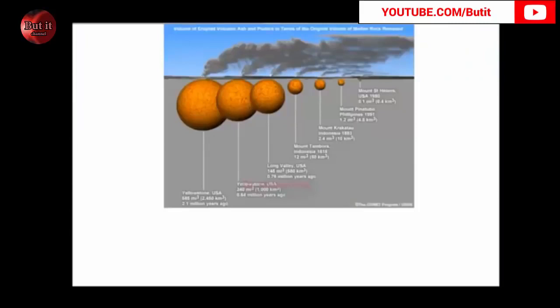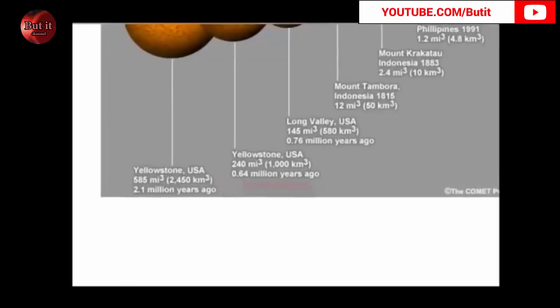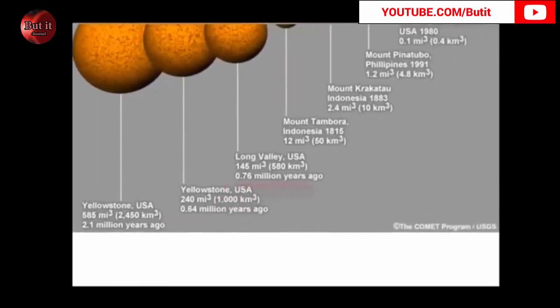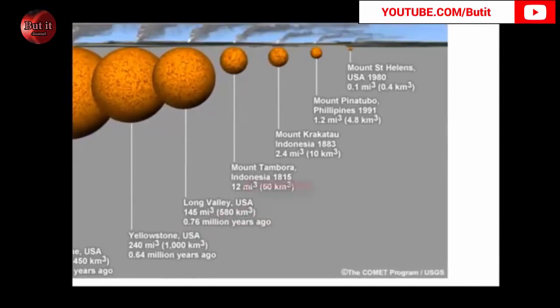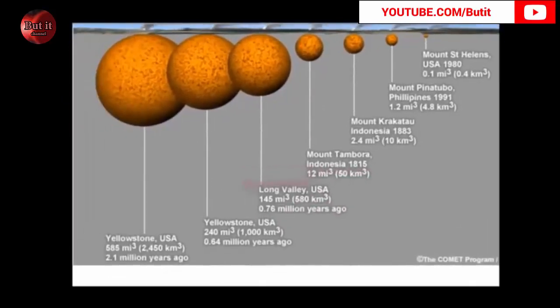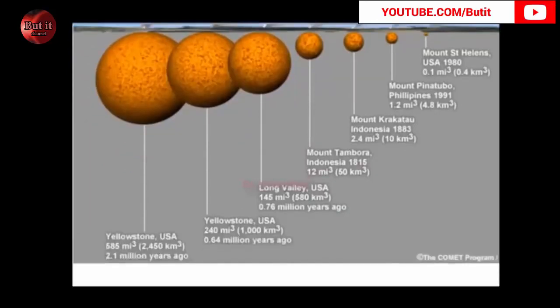Here's another one right here. This is the volume of erupted volcanic ash. So you can look at Yellowstone here, 585 miles to the third power, 2.1 million years ago. Long Valley, Mount St. Helens, 0.1 versus 585. Look at that, 0.1 versus 585. To put that in comparison, Mount St. Helens versus Yellowstone.